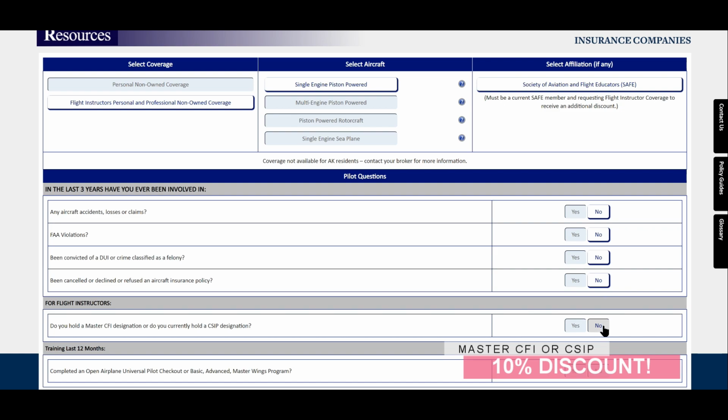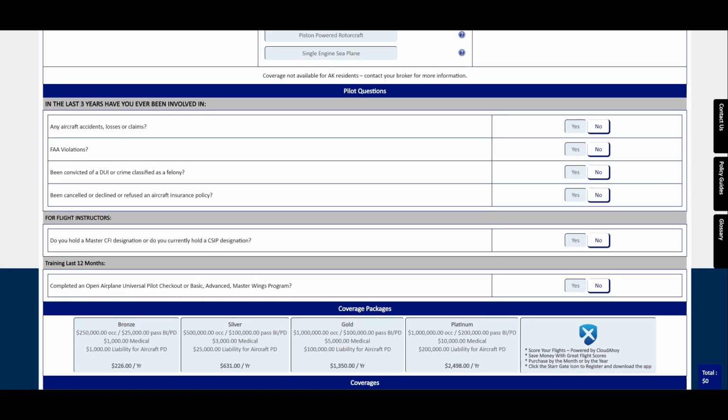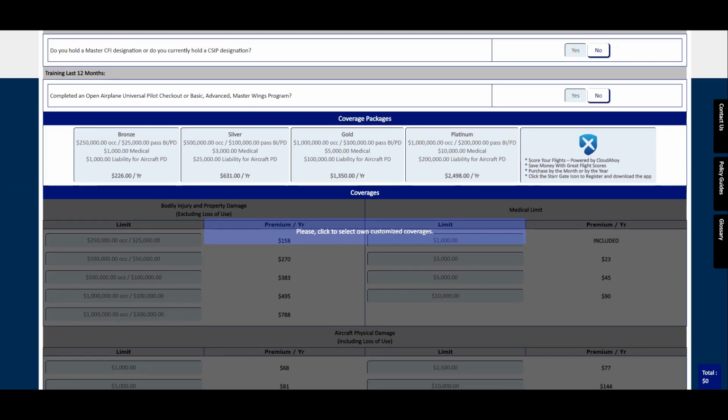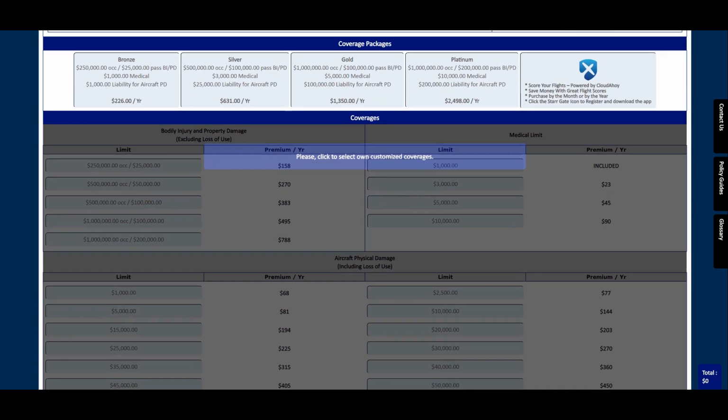Next, just answer if you hold a Master CFI designation or have completed a Universal Pilot Checkout or a Basic, Advanced, or Master Wings level within the past 12 months. After completing all your selections, the browser will bounce down to a Coverage Packages section. If one of those packages fits your needs, feel free to select one there. However, I recommend that most of our clients select their own customized coverages. Click on that blue highlighted box to do so.